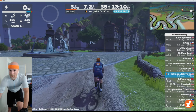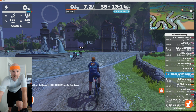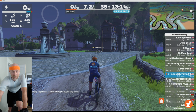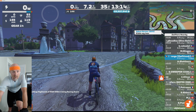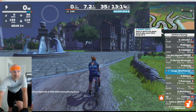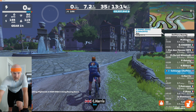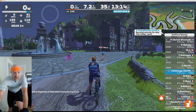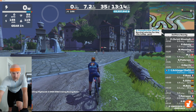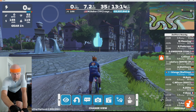All right, Zwift race time. It has been a while since I raced on Zwift. Just gonna look under my Zwift power profile and see when the last time was. Last race I did was August 12th, so about 3 weeks since my last one, and then it was a month before that one. So yeah, I haven't been racing a lot on Zwift. I've been doing more training.